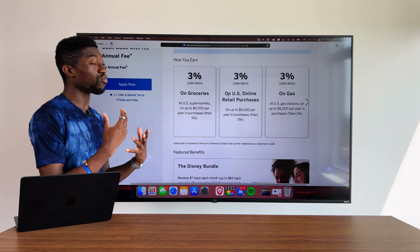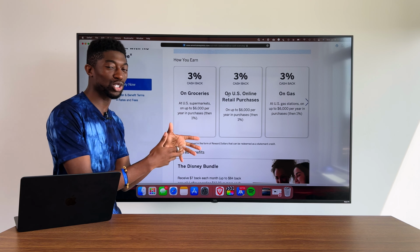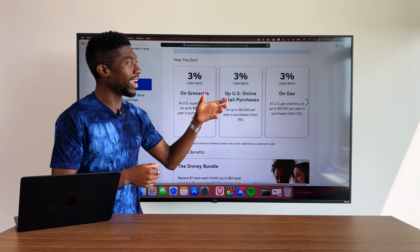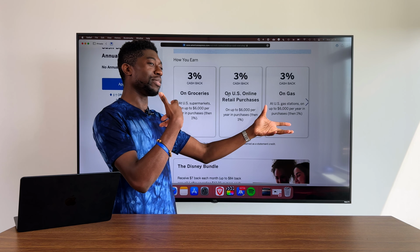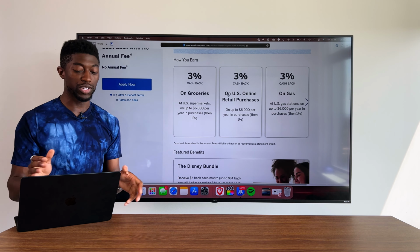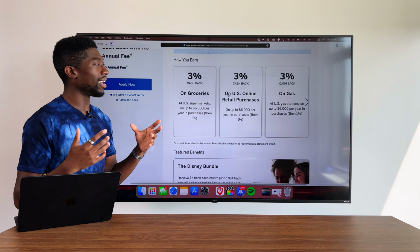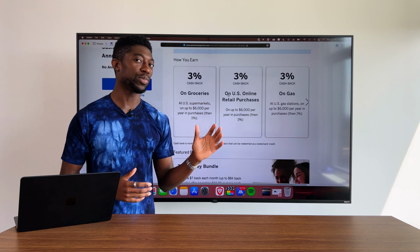It has to be at a store that is an actual supermarket, or a gas station whose primary business is selling gas. So do keep that in mind. Don't get too upset when you try to use this at a wholesale club and you aren't able to get the 3% cash back in the categories.